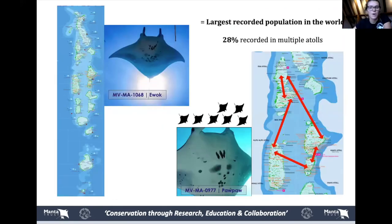So what have we found out from this information? We've been doing this for about 15 years in the Maldives. So we've found out lots of cool stuff. And one of the coolest things is that we have the biggest population of reef manta rays in the whole world in the Maldives. So that's almost 5,000 individuals that we've taken pictures of. And every single one has a different pattern of spots on its belly and a different name. And we record different information about it.